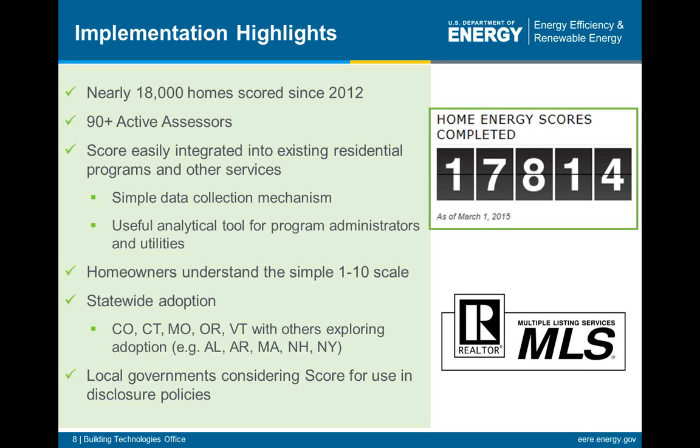So we're very excited about all that, and we really owe our success to all the great partners and assessors that are out there actually scoring homes and using the tool. Next slide.